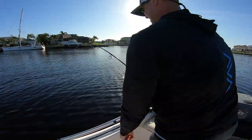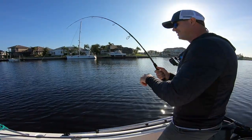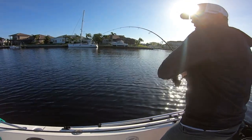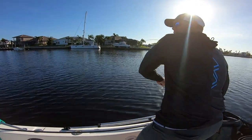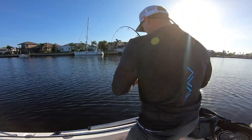Oh, yeah. Boy came down, got him on a stud. Let's go. Ooh, what's that trolling motor? How big is that? Oh, that's a monster, bro. Oh, my God. That is, dude, a stud, bro. Let's go.